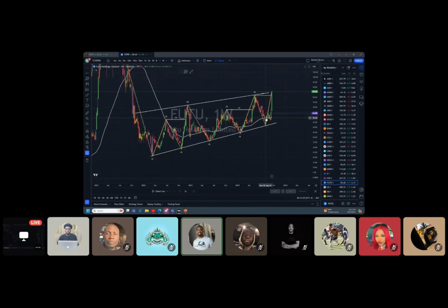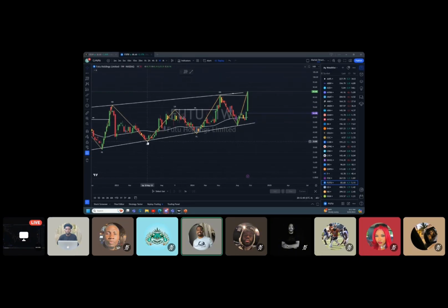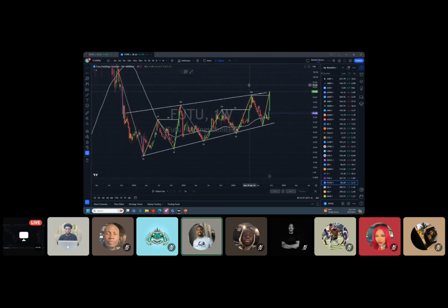Back in August, I said Futu for a 3-month swing could pay. Now I didn't expect it to go down near $30 in a month or two. Did not expect that, but hey, it happened. The same thing, right? Higher low, came down, higher low, break the structure, higher high, pulls back, go back up, and that was it.